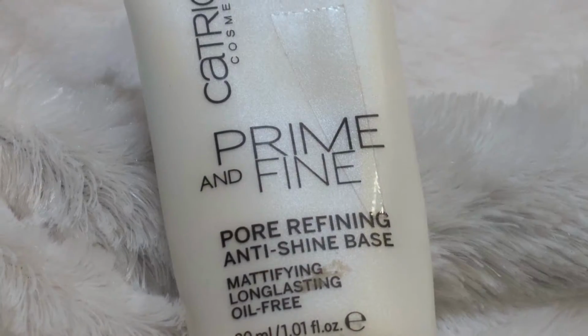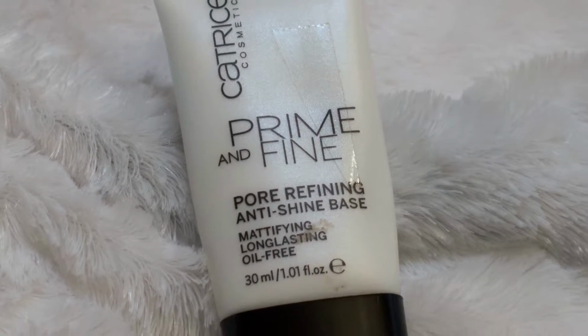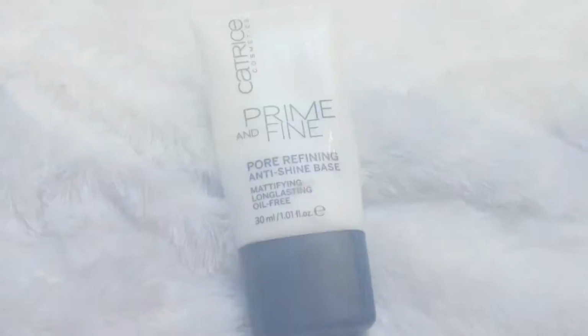Next item is my Catrice Cosmetics Prime and Fine Pore Refining Anti-Shine Base. This primer is so ridiculously good. I have gotten like 3 backups of it just in case. Oh my goodness. Okay, so this not only blurs my pores out, especially on my forehead and around my nose, but it also keeps my oils pretty much at bay.